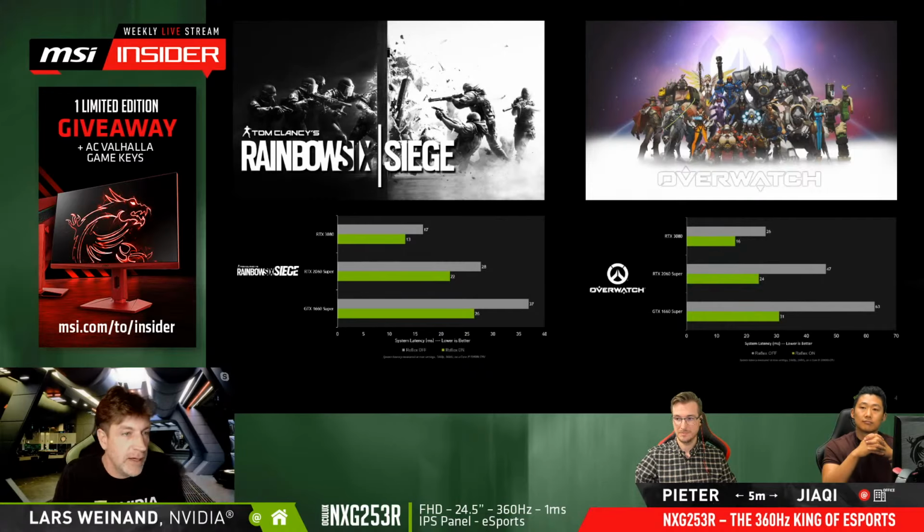Here you have the example on Rainbow Six Siege and on Overwatch. And here you can also see the example. The slower your GPU is, the easier you get GPU bound, obviously, because the GPU is slower. So the benefit of Reflex in Overwatch, as an example, is much higher on a 1660 Super than it is on an RTX 3080, because the 3080 is so fast already. And as we said in the beginning, if you have higher FPS, the render time is already shorter. So the benefit also becomes smaller. You still have a benefit, but it's smaller.